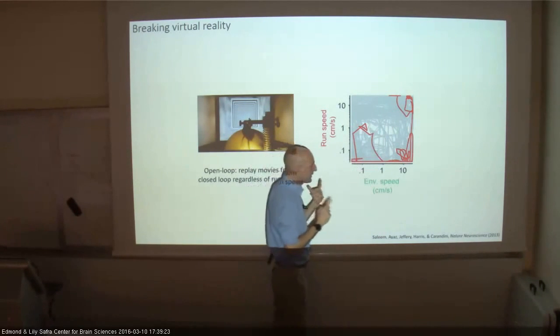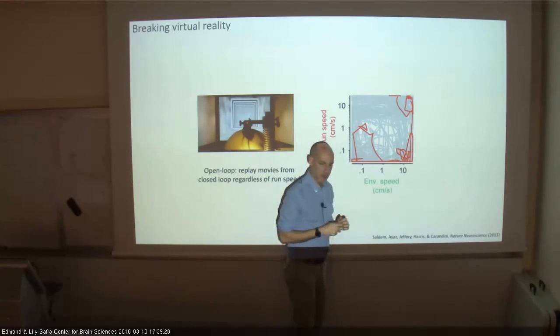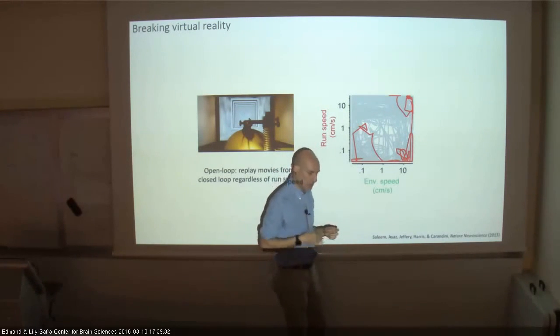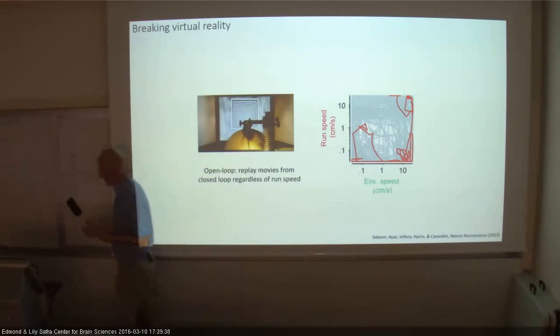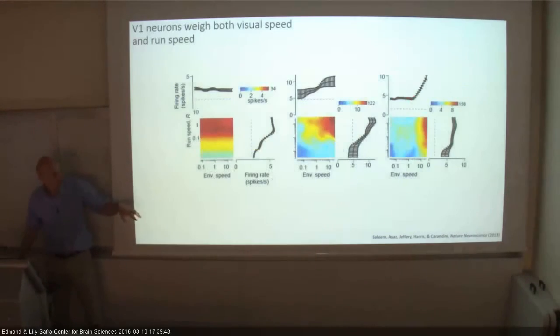Or do they even care for differences between them, right? Because there's an influential theory that you have a cortex to detect differences between what you see or what you experience and what you should experience. Right? Predictive coding. So there's various views of this. So let me show you what 3 cells in V1 do in that space.